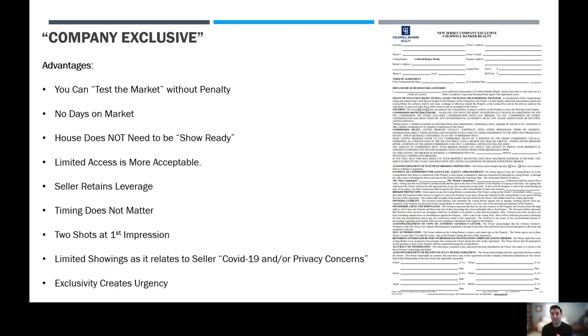The house does not need to be show ready. And I know that seems, again, counterintuitive, but it actually is so true, because the narrative that you can give with a company exclusive is different than once it comes to the MLS. When you're having one-on-one conversations with a potential buying agent or a buyer related to a company exclusive, you can state, listen, they're preparing the house for market. They're looking to go on the market a week from now or 2 weeks from now or whatever it is.